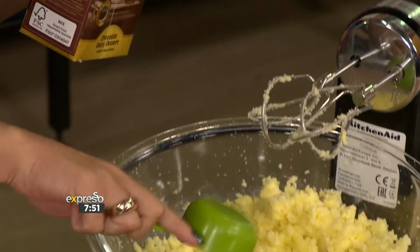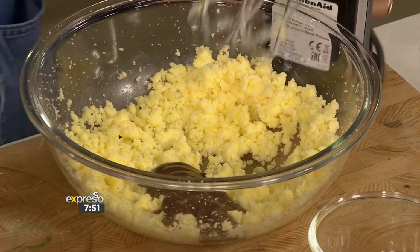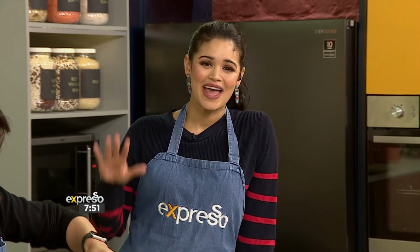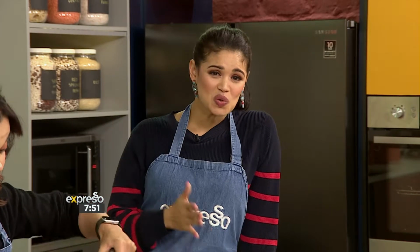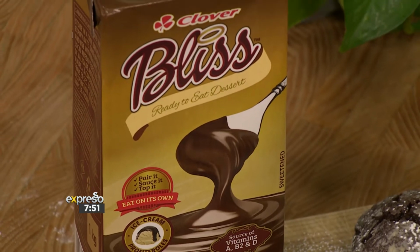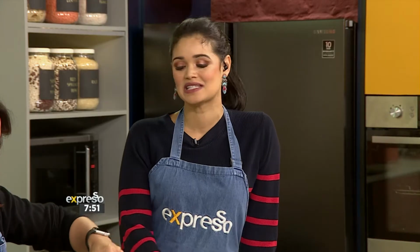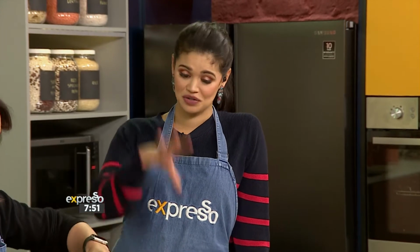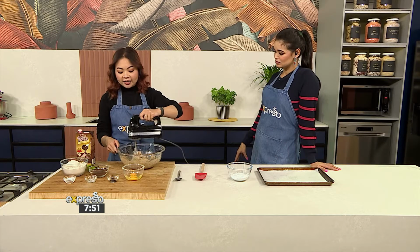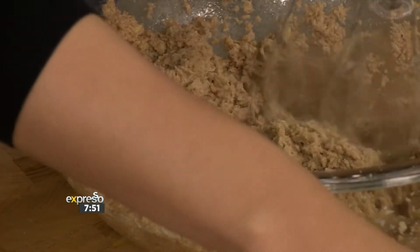Okay. So we're doing a quarter cup of our Clover Bliss medium cream chocolate dairy dessert. It really is a ready-to-eat chocolate dairy dessert that you can pour, you can sauce it on top of things, with any sweet treat that you're making. It really is delicious and it's indulgent at its best. And you've added it to our recipe. Yes, so we've added some of it and we're just going to keep it open just in case you need a little bit more moisture at some point.